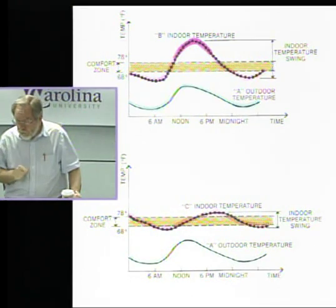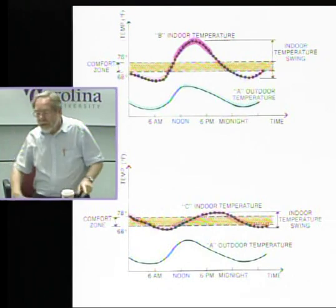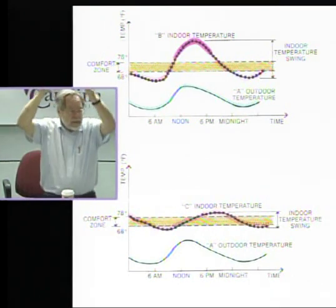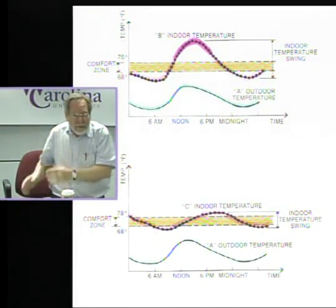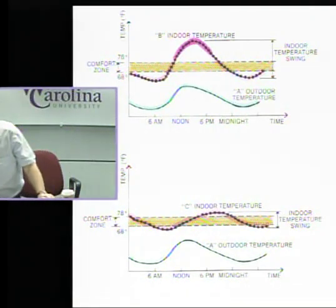On top, with the wooden floor only and no mass in the building, the indoor temperature swing was wild. It got very hot in the day and very cold at night. Okay? So this is a good way of proving the importance of mass.